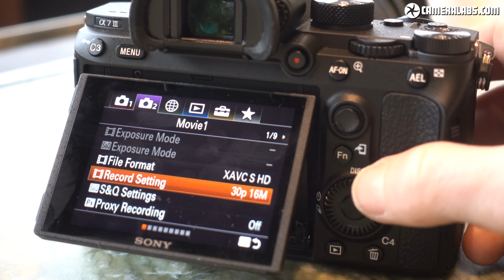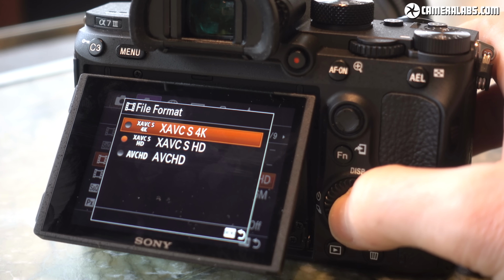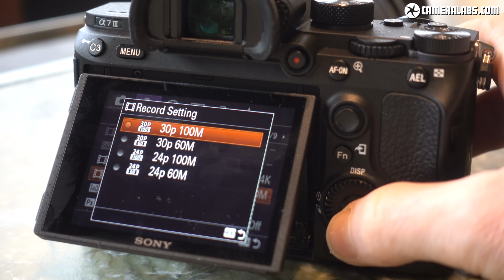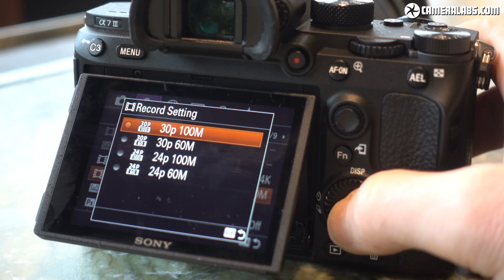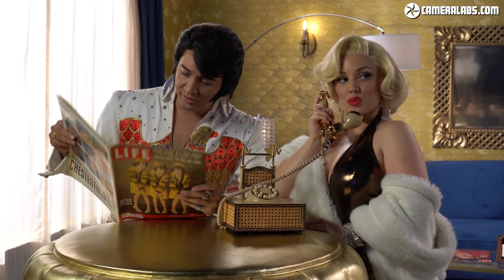The A7 Mark III will film 4K video at 24 to 30p and at 60 or 100 megabits per second. That's a major upgrade over the Mark II, which of course was limited to just 1080p. You can film in full frame or cropped APS-C modes. This clip was filmed in full frame 4K at 30p.